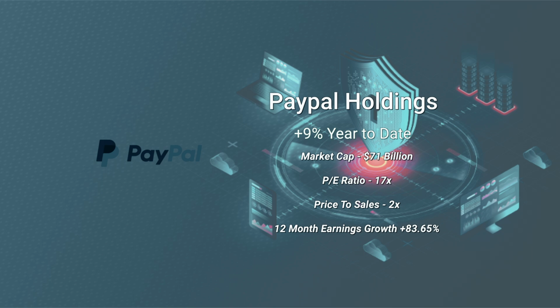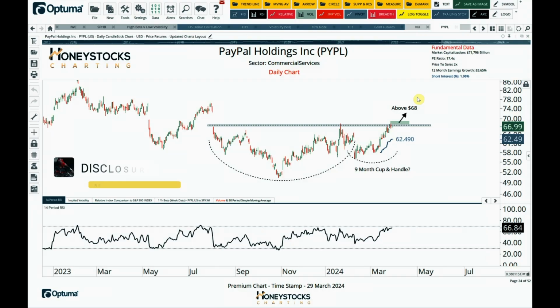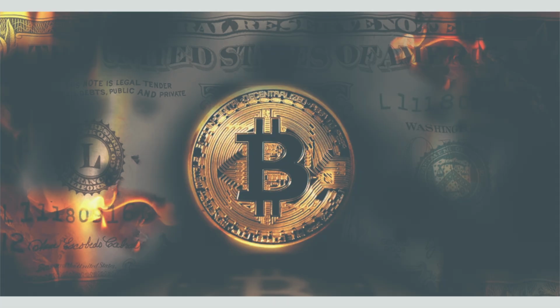Now, PayPal is getting a lot of airtime. A lot of folks are looking at this as a great company that's been beaten to death. I think it's potentially starting to set up technically, a 9-month cup and handle pattern developing. So I think if there's a breakout there above 6 to 8, then there is a possibility that PayPal could get quite interesting.